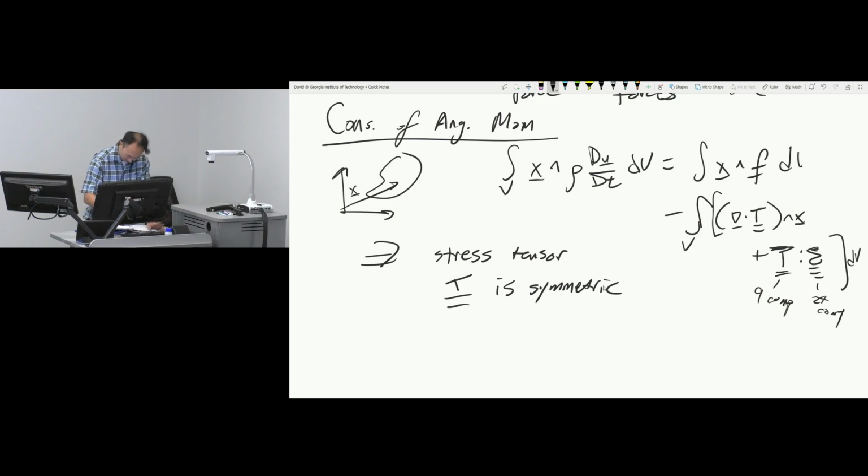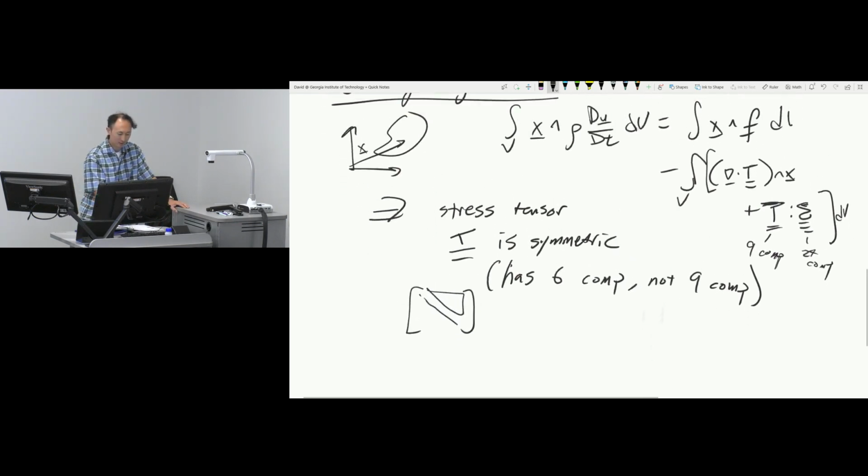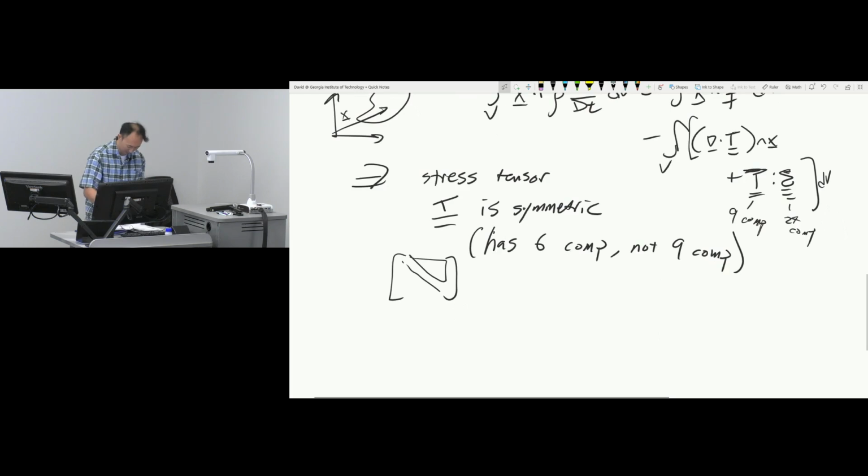That means symmetric matrices have 6 independent components, not 9. Specifically, you have the diagonal, and you have the elements above the diagonal. All right, and that's what we learned from conservation of angular momentum. All right, now we're getting close to where we are now.